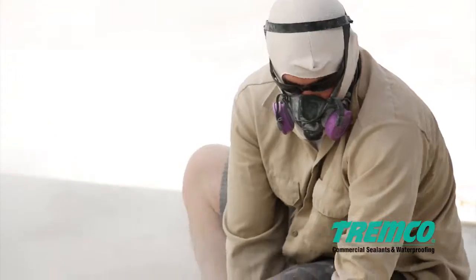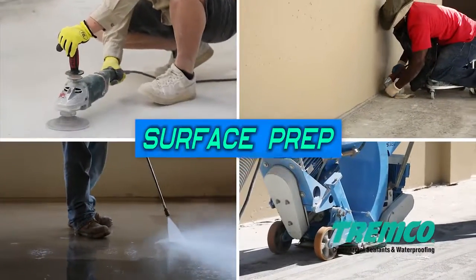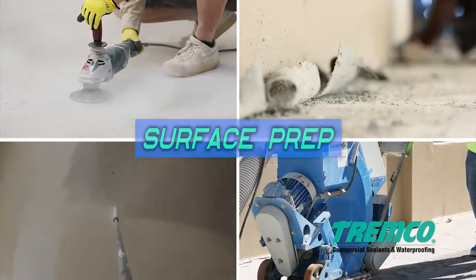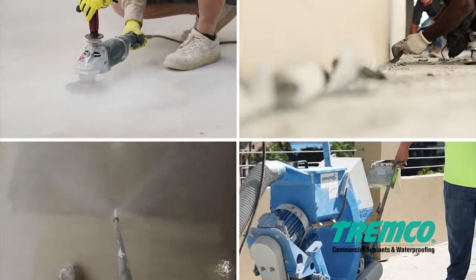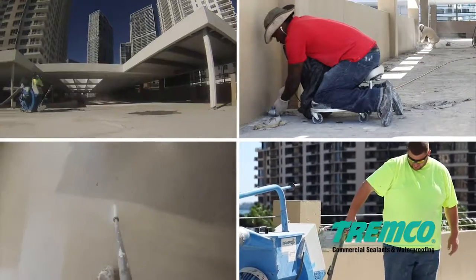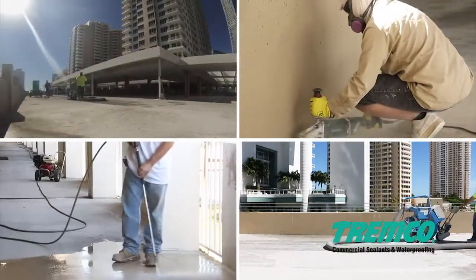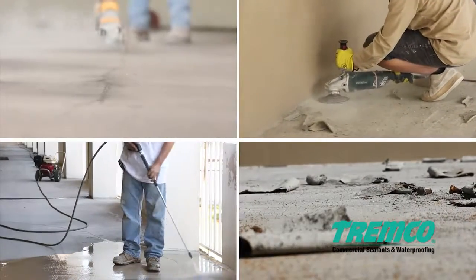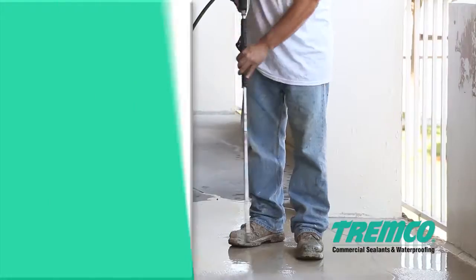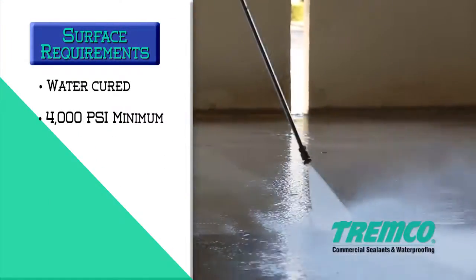Before your surface receives a coating, sealant, or liquid applied flashing material, it must be sound, clean, and dry, eliminating any foreign material that may interfere with adhesion. Be sure to clean away any dirt, dust, and other particles, wax, oil, grease, tar, asphalt, mold, mildew, paint, sealers, coatings, and curing agents. The concrete shall be water cured and attain a 4,000 psi minimum compressive strength.